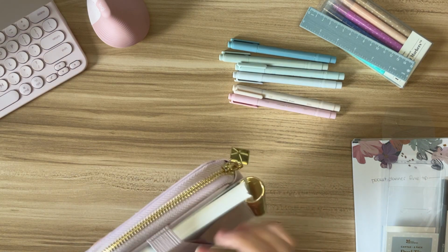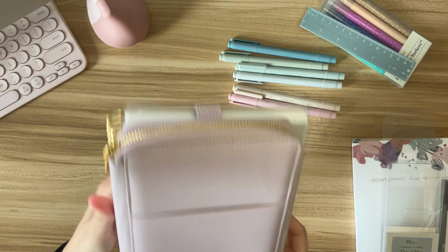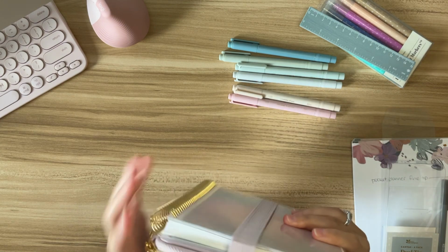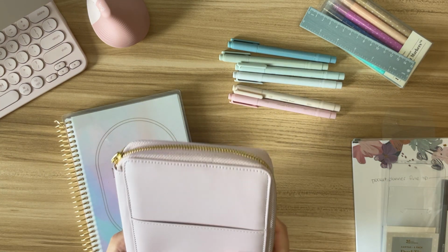So it's definitely got plenty of stretch in it, so you can keep it all together. And this actually looks coordinated because this is a gold and this is gold. Yeah. So that's my take on that.